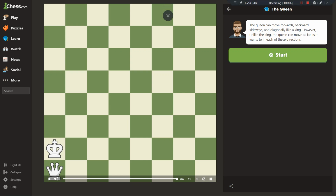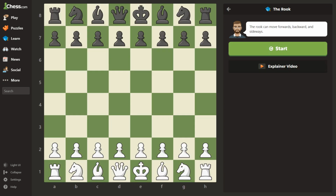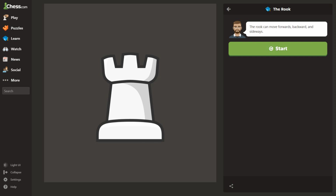Okay, once again, I don't think we need to get into all of that. You understand how the queen moves. Let's move on to the next piece. All right, now we're going to be covering the rook, the pieces in the corners. Let's get going. After the queen, the rook is the second most powerful piece.